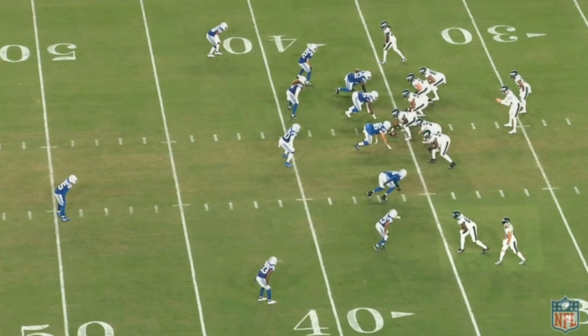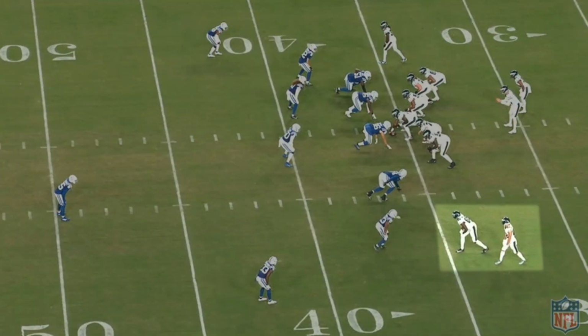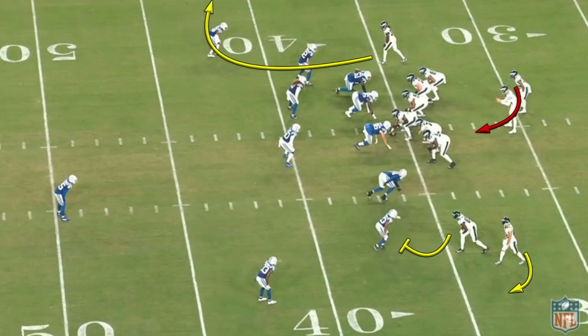On the other side, the receivers are stacked, also in a reduced split. The play is an inside zone RPO with a bubble to the front side of the run and a speed out to the back side of the run.